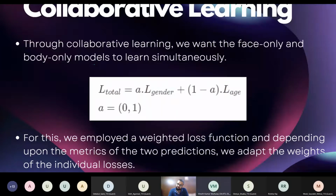How was this collaborative loss done? Yes, sir. So, suppose the accuracy for gender prediction comes out to be greater than 70%, then the weight alpha for the gender loss will be decreased to 0.1. Initially, alpha is 0.5, so 1 minus alpha is also 0.5. Then alpha is decreased to 0.1, and 1 minus alpha is increased to 0.9. We'll be assigning more weight to the loss for age.